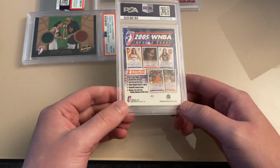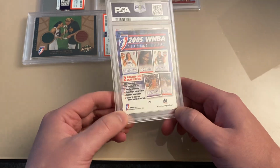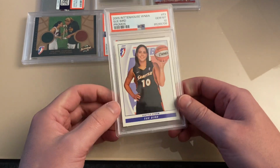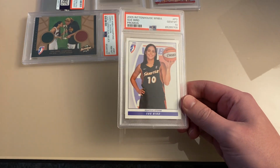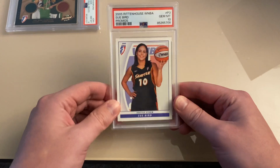Okay, next up, this is actually a promotional card for the 2005 WNBA set, so it's Sue Bird. This one came back at 10. Awesome. This is pretty rare. I don't remember exactly what the pop is, but it's very low. I think it's below 10.